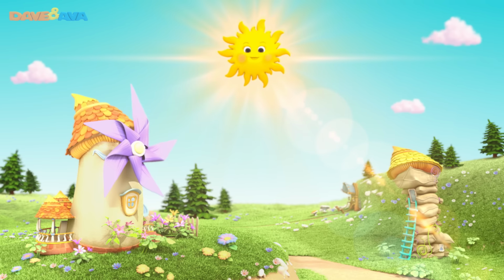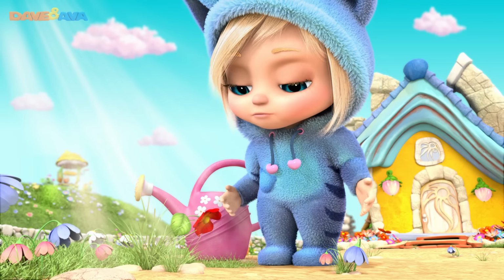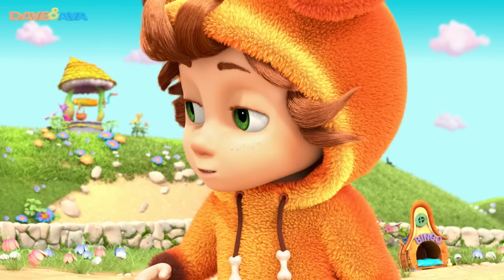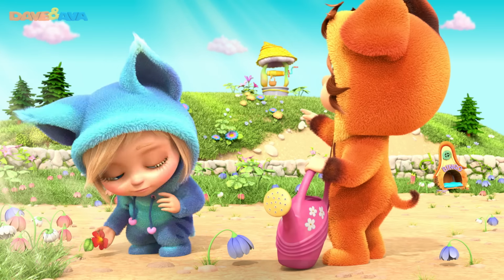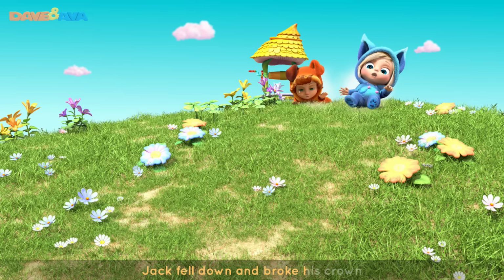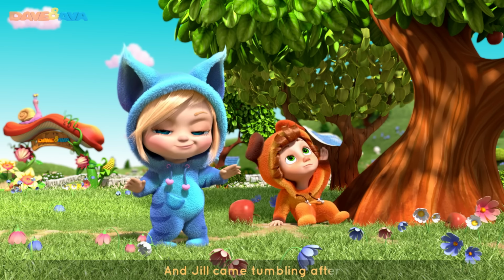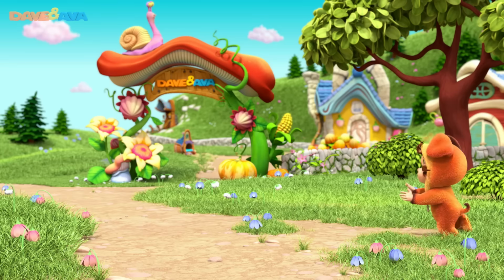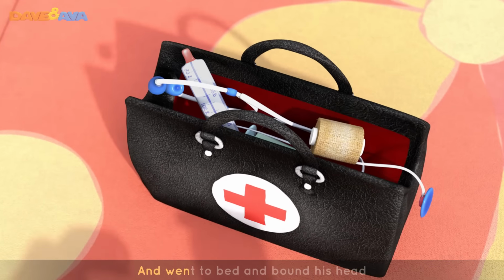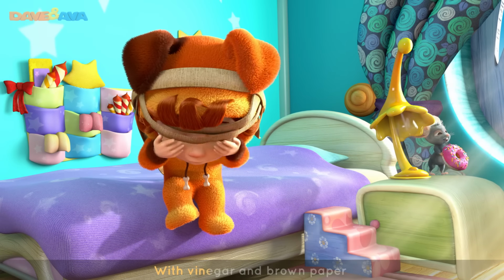Jack and Jill went up the hill to fetch a pail of water. Jack fell down and broke his crown, and Jill came tumbling after. Up Jack got and home did trot, as fast as he could caper. And went to bed and bound his head with vinegar and brown paper.